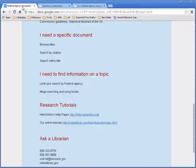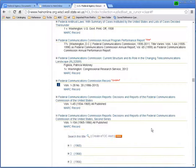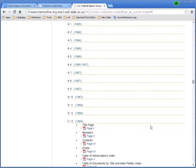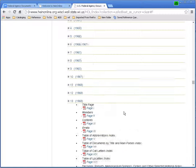So you can browse to the title. Once you get to the title, there are two things that you can do. So if I wanted to find an FCC report and I knew which one I was looking for, I could open up the FCC report second series, and I could either drill down to my title if I know it's in volume 13 here. I could open this up, find the table of contents, and start jumping to different pages to get to the page number of the decision I'm looking for.